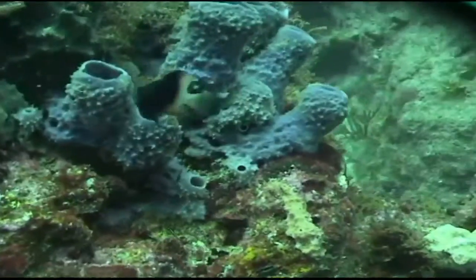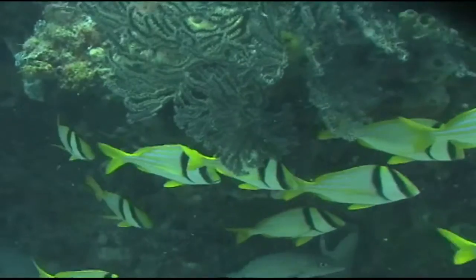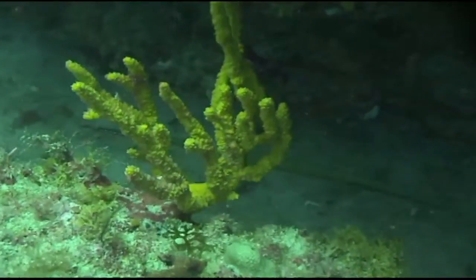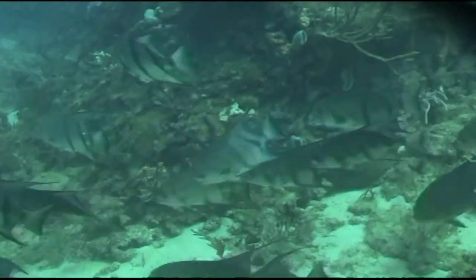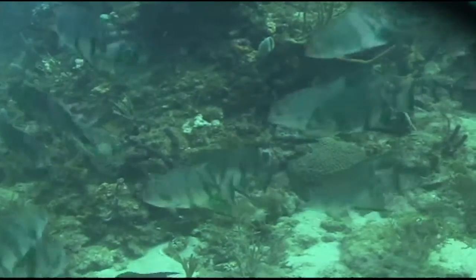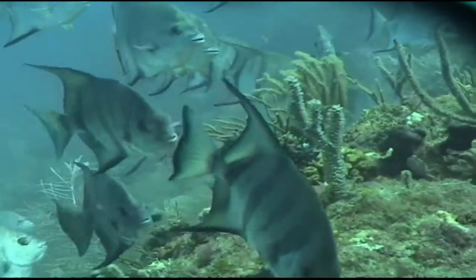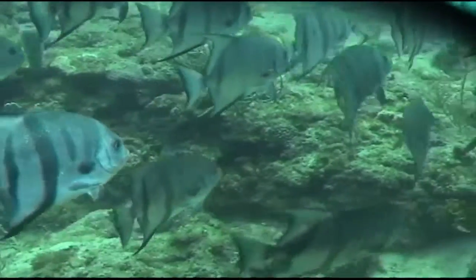And we're trying to swim toward a wreck which is close by. We don't know exactly where, but sooner or later we'll find it. And these are more sheep's head. Matter of fact, that's as many as I've ever seen off Palm Beach diving.